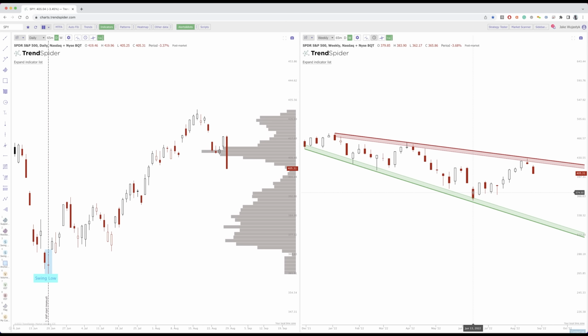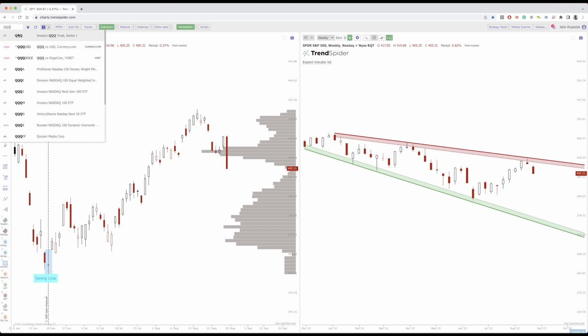If you anchor a VWAP from this low from June, you'll see that VWAP is right around 395 or so. So if we do break through 400, this VWAP would be the area to watch, right around 394, maybe even a little less, 393.50. But the mid 390s, if we do have a strong continuation next week, would be a really crucial area to hold for the S&P 500 SPY ETF.